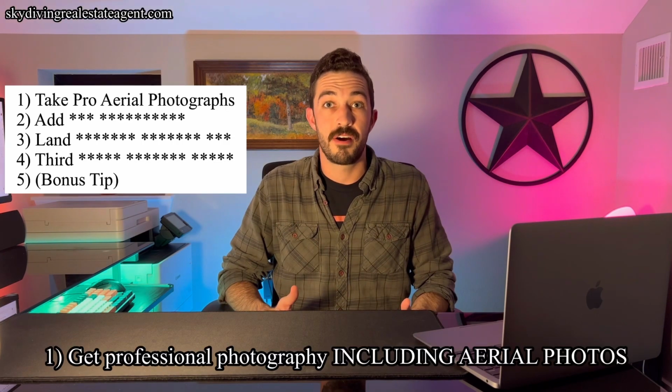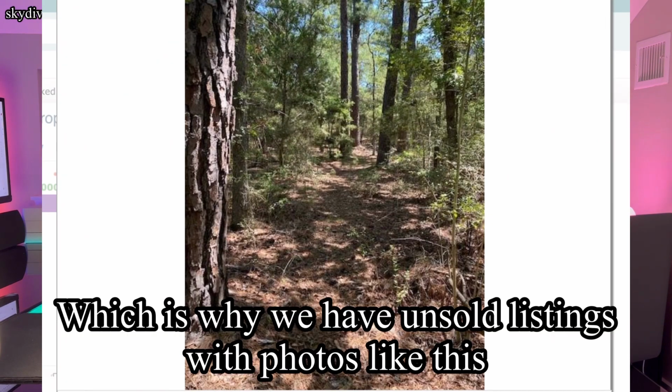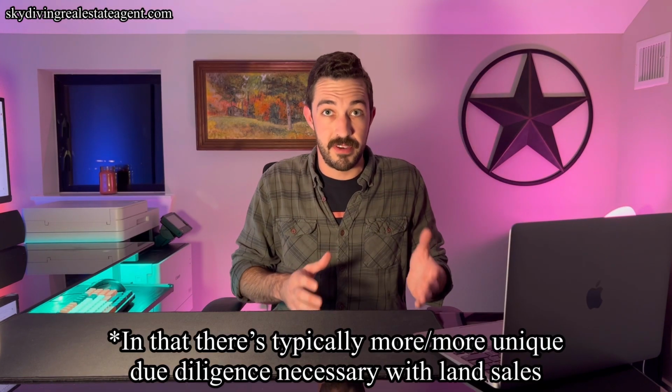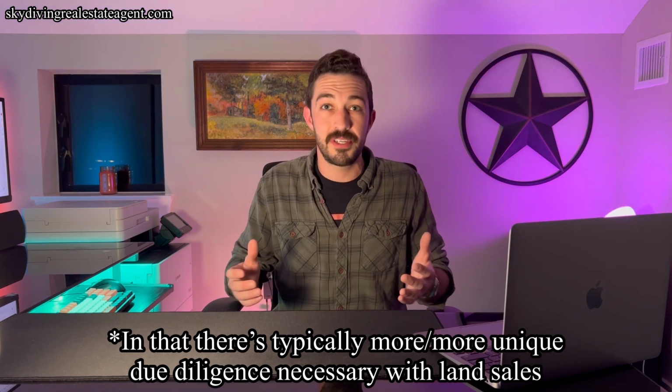Now, the first thing that we need to do to make sure that buyers are clicking on your property is to get professional photography. And by that, I mean we need some aerial shots. Some agents think that because raw land that they're selling is simpler than a site-built home or a luxury build, that it's acceptable to not spend a single cent on photography or marketing. That couldn't be farther from the truth. If anything, land listings are more unique than residential listings. And if your agent wants to charge you a ton of money to sell your property, but isn't gonna spend any of their own, isn't that a red flag?